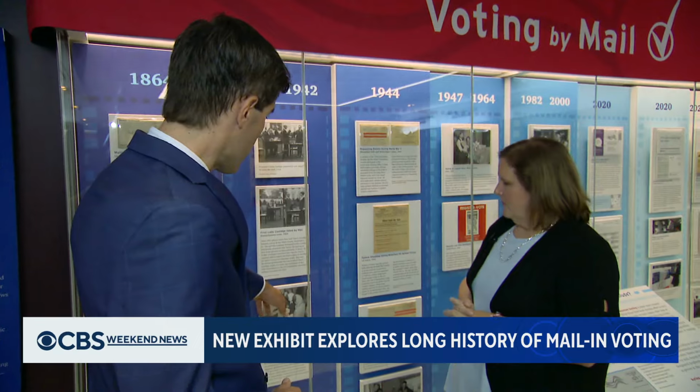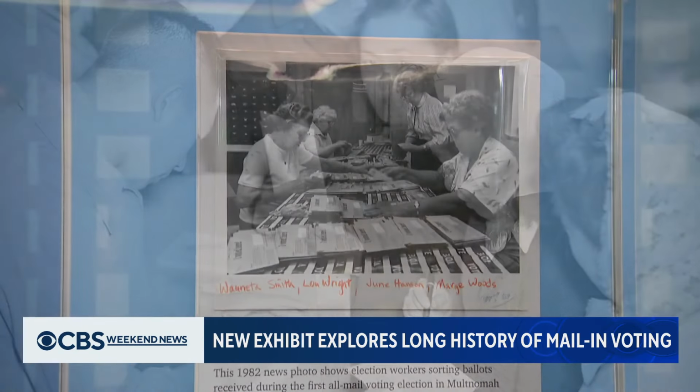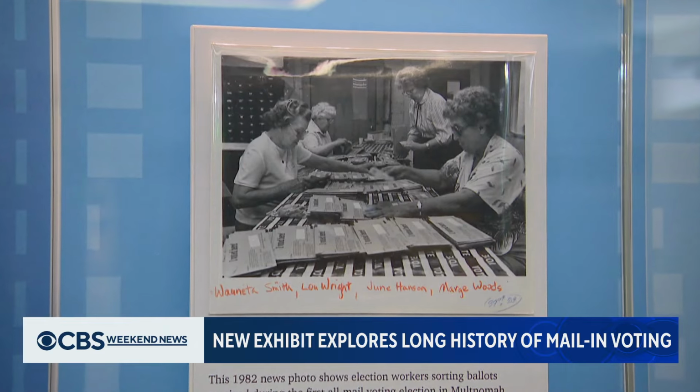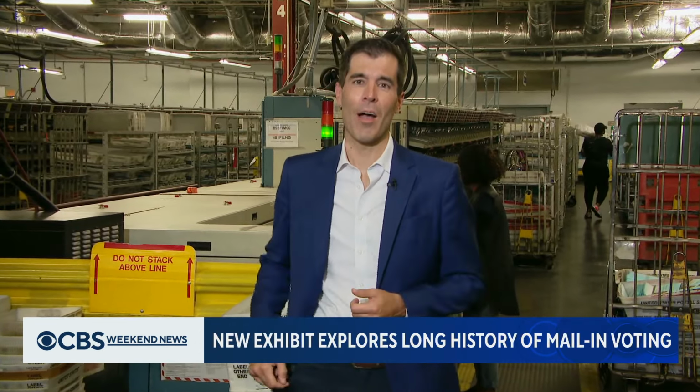This is a pretty powerful image here. And voting in World War II internment camps. Oregon launched a local vote-by-mail-only election in the 1980s. State election officials this month warned of the risk of late deliveries or some ballots being returned undeliverable because of the high volume of those being processed.